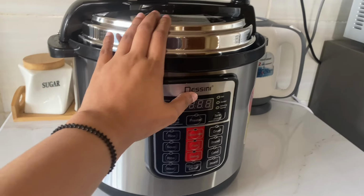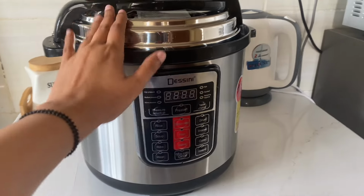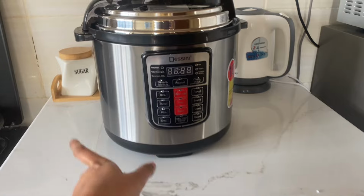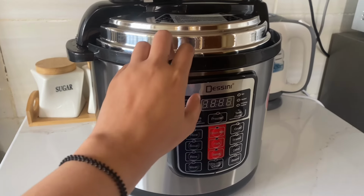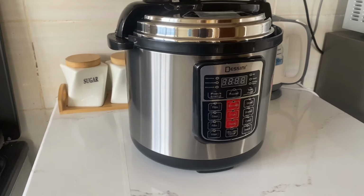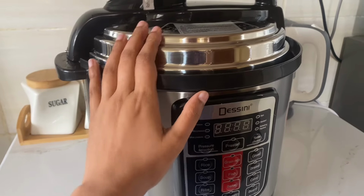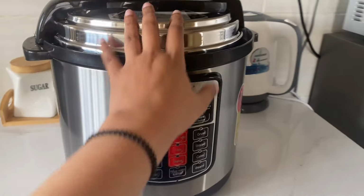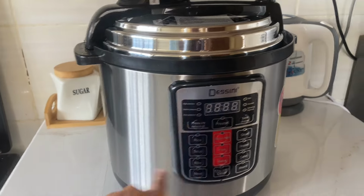So this Desini electric pressure cooker goes for 6,000 shillings from Kamukunji. Yeah, but lesson learned. Next time, if I want to purchase any kitchenware, I think it would be best if I go physically to the shop and check it out, rather than having it delivered, because it cost me a fortune in delivery fees. I spent a lot of money on delivery, so I don't want that to happen again. So I've learned my lesson.